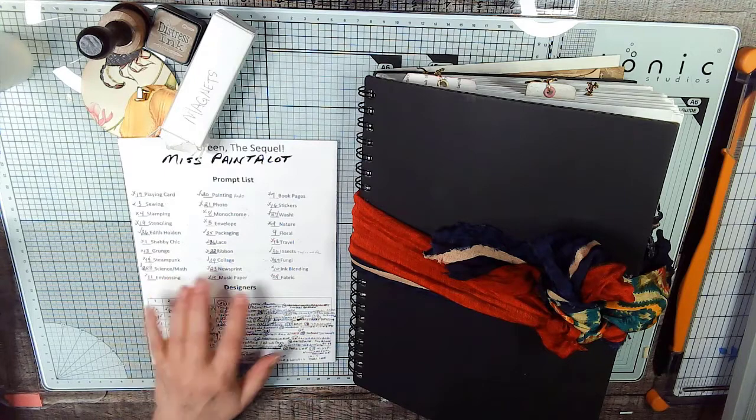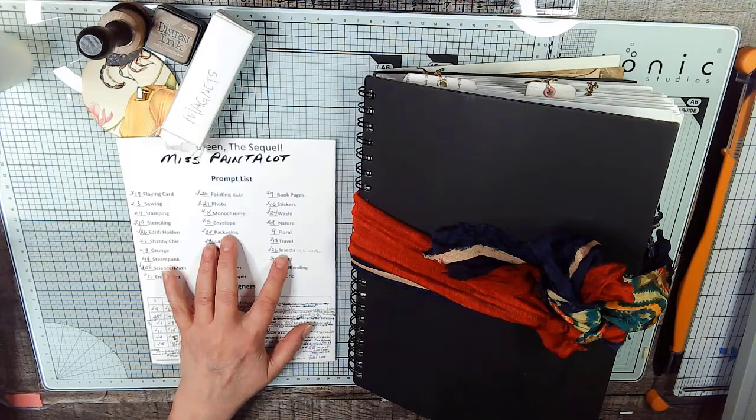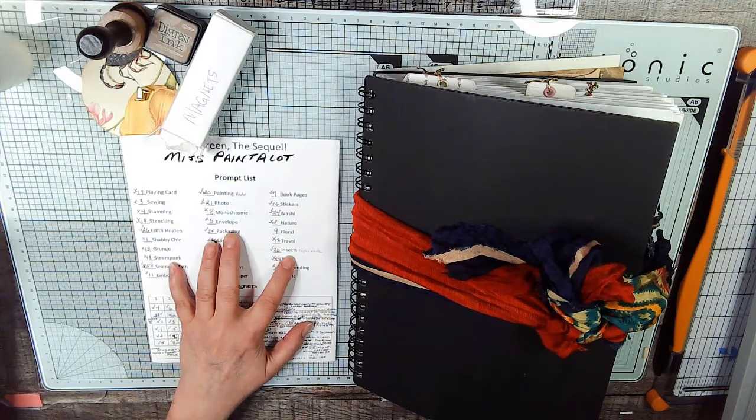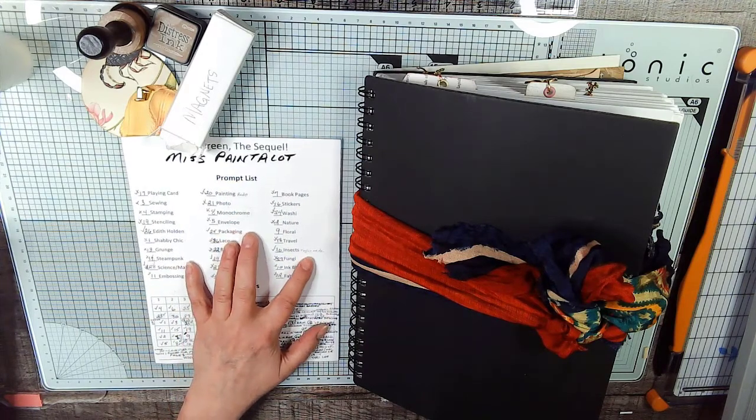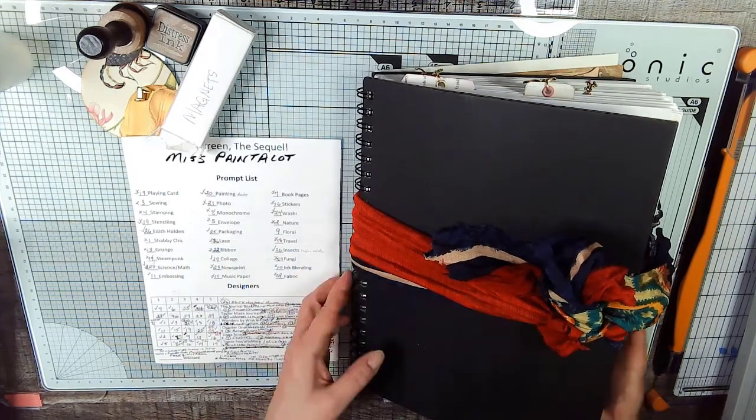Okay, so like I said, today's the 30th. I don't know why I just kept saying 30. And the prompt is insects. And we're using a kit by TaylorMade Journals. This is Mr. Black, my great big giant book.